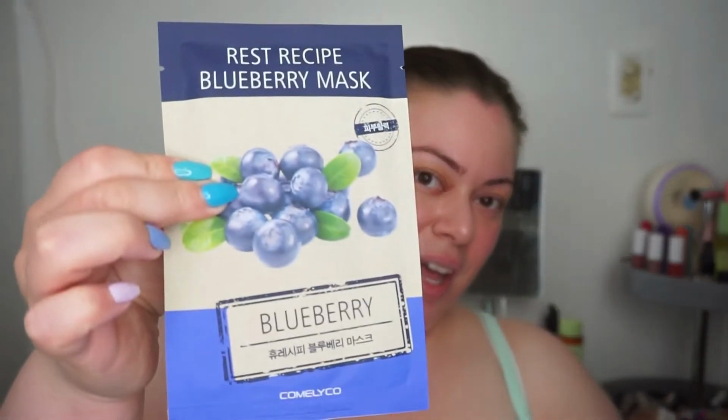So are there two masks in here or is it one? Oh, it looks like there's two masks in here. So let me see. Yes. So there is a peach one and then there is a blueberry one. And I love sheet masks, so always room for sheet masks in my life. And then, what else? Oh yeah, this is from Suva.